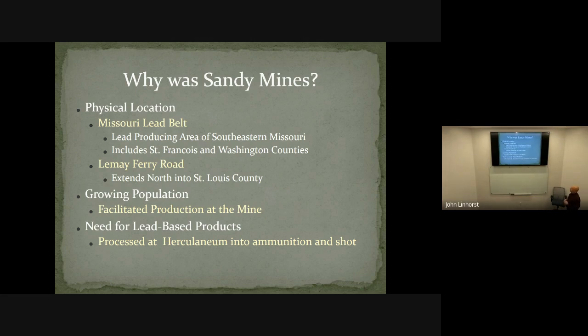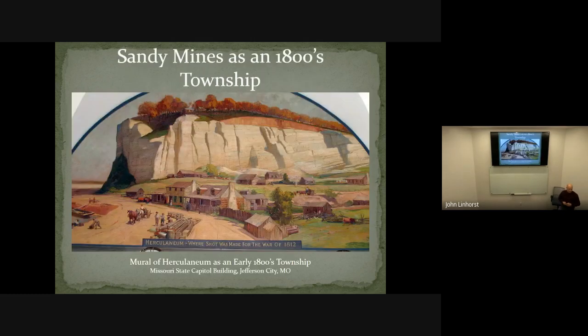If you're familiar with the history of the city of Herculaneum, it's founded as a lead smelting town. Herky would have been a main destination for a lot of this ore, as it would have been smelted into musket balls or ammunition, into shot or other things like that. This is a mural that is at our state capital in Jefferson City. The title here is Herculaneum, where shot was made for the War of 1812.